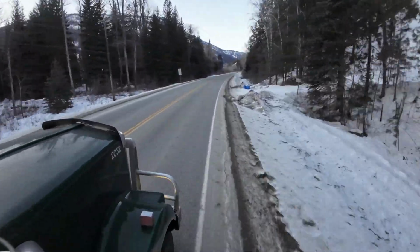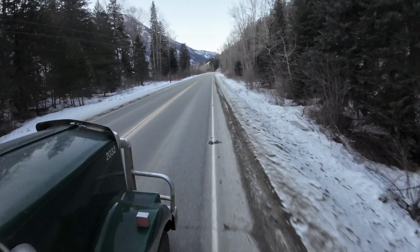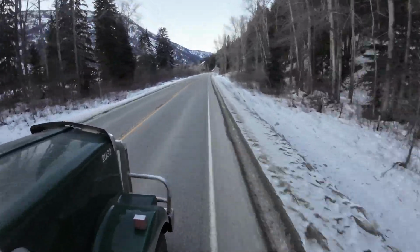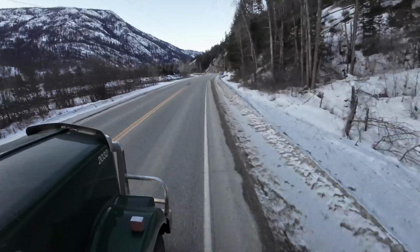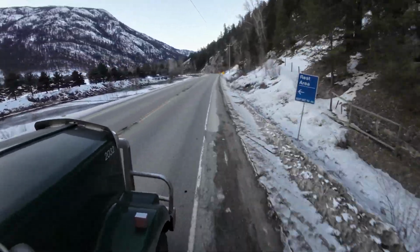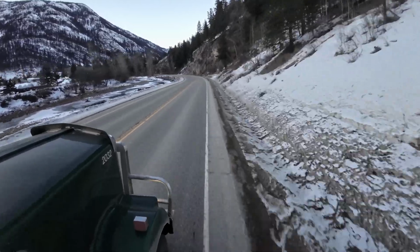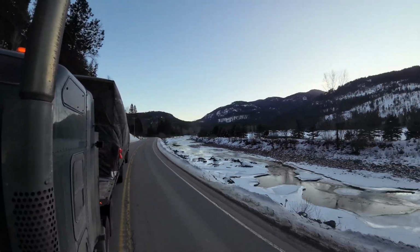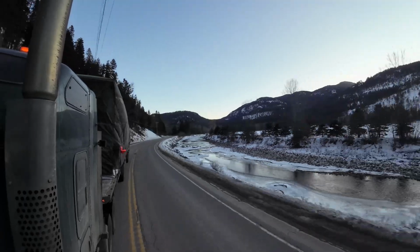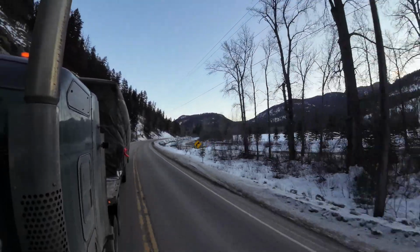It's a boring highway. There's really, what, 130, 150 kilometers of nothing. I'm sure the towns of Beaverdale and the town of Westbridge and Carmi disagree that they're not nothing, but there's like no cell service, there's no radio signal.